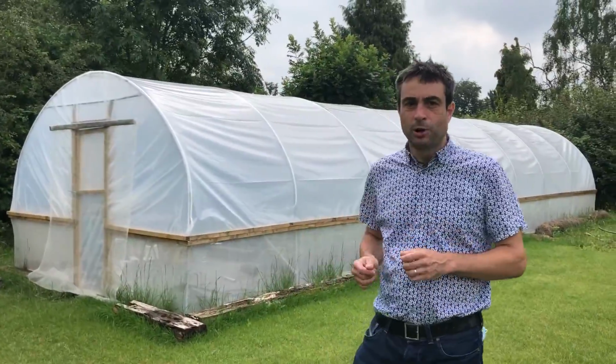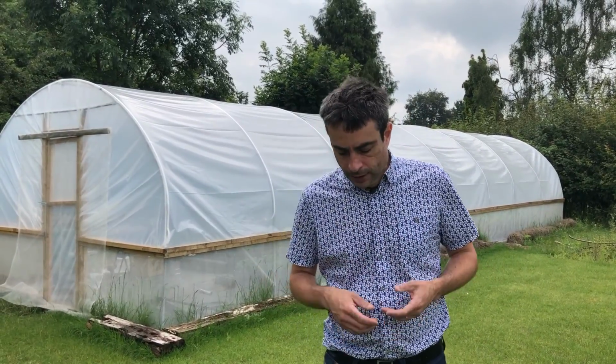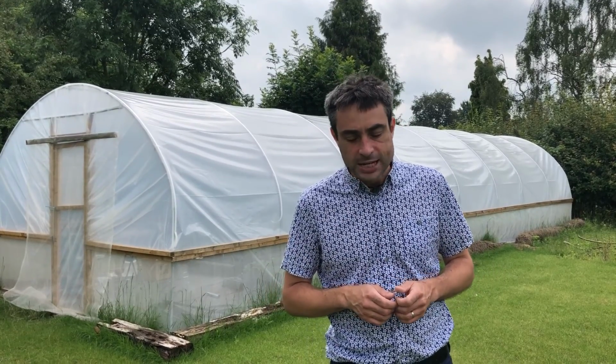So I'm working inside this polytunnel, but before we go in and have a look, I want to tell you a bit about why I'm doing this research. About a third of the food that we eat depends on insect pollination to some extent. And insect pollination is where an animal like a bee or a fly visits a flower, collects pollen and takes it to another flower to fertilise it and help it grow food for us to eat.